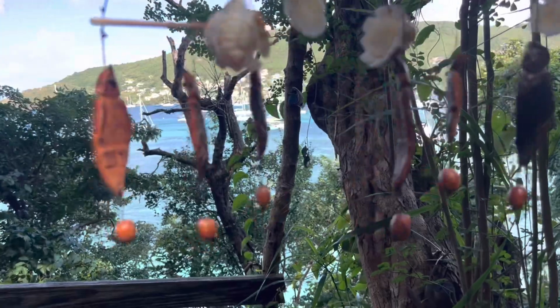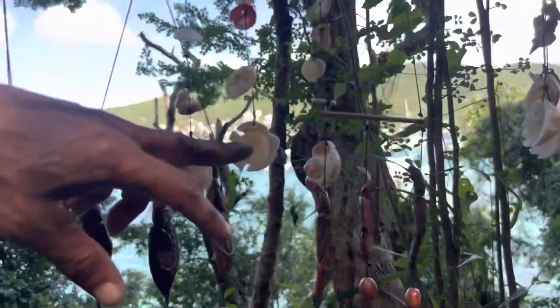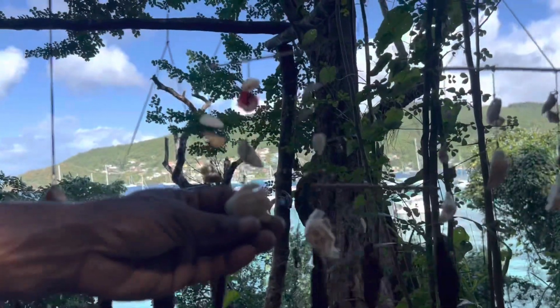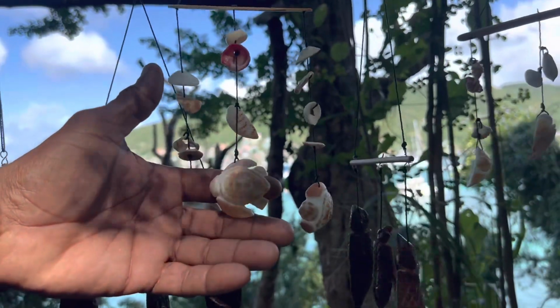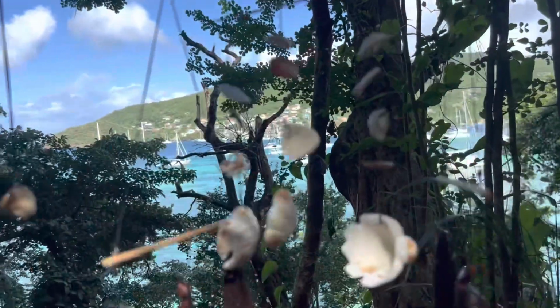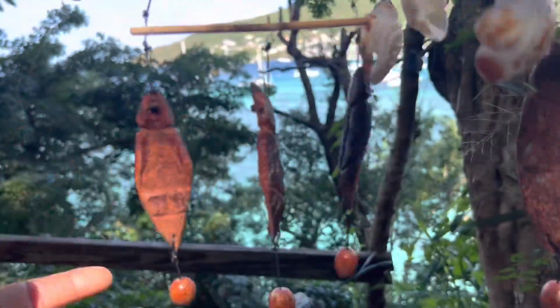So these are handcrafted obviously. What are they made of? These are made from clam shells. Very unique, very talented. And these are made from mahogany blossom.